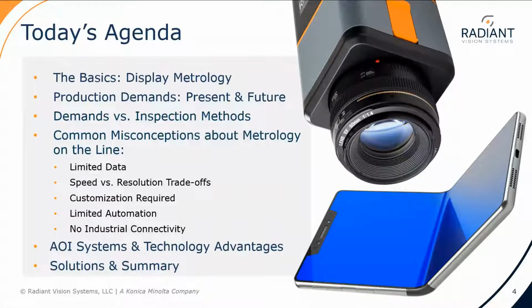I'll address these concerns by introducing automated optical inspections, or what we commonly refer to as AOI, with the technology advantages for both metrology and production. Here we'll use some of the examples from Radiant's portfolio, and then I'll wrap up and look at what's available in the production measurement solutions today on the market.